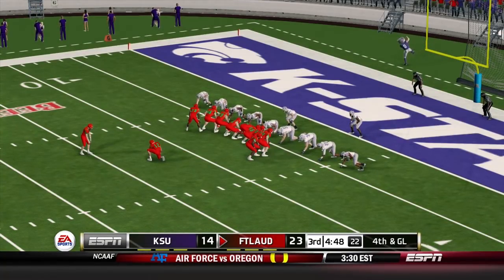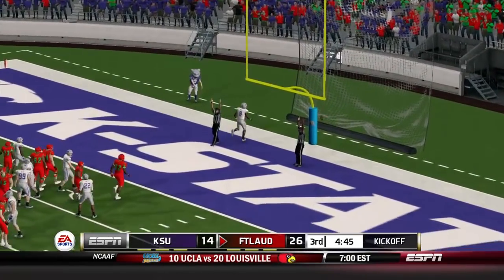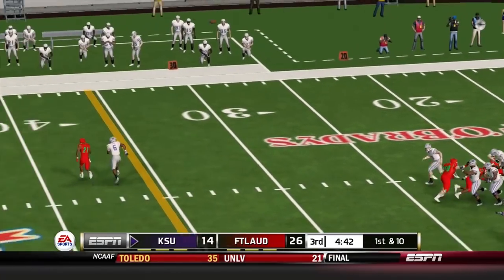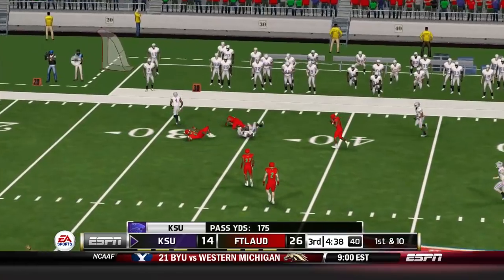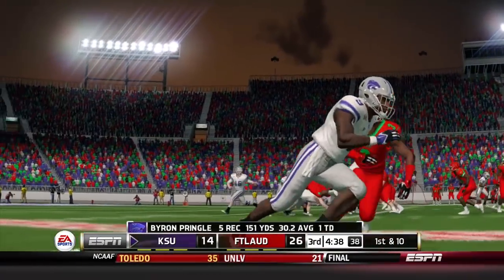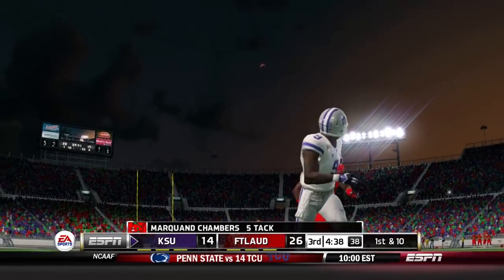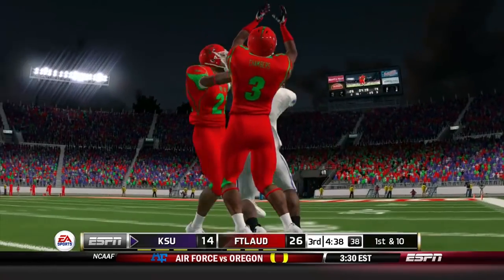Should have cut right back up there, but instead he elected to go to the outside, maybe perhaps to try to open up a pitch play, but didn't get it off in time. Field goal is up and good. 26-14, and Ertz looking deep, and his ball's batted up in the air into double coverage. And yet again, guys, Byron Pringle, he's at 151 receiving yards, and he's only got 5 grabs. Ertz has 175 yards passing, so you guys can see where all the yards are going.